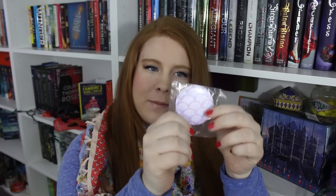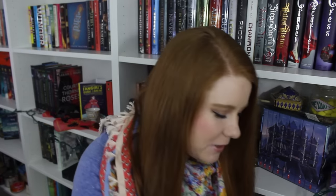This is really cute. This is a mermaid compact mirror. I don't really know where it's from because it doesn't have anything on there, but look, it's so cute. Oh, look, you can see yourself. Look, there's the screen. Oh my gosh. It's the perfect size for a purse. It's so cute. I found out where it's from. It's from My Clockwork Castle. I will literally use this so much because I always have to reapply lipstick, so compact mirrors are perfect.